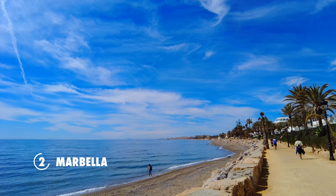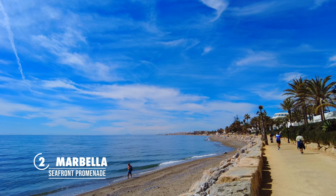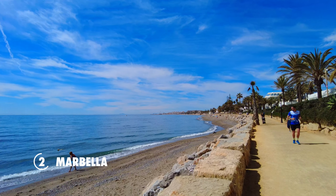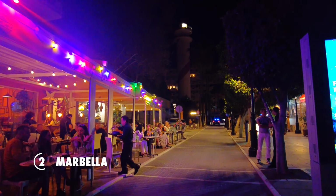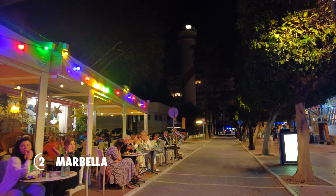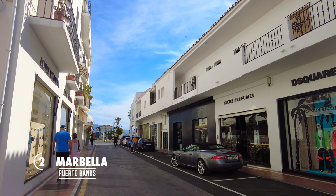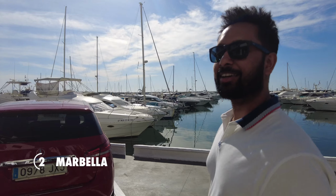We enjoyed waking up in the morning and going for a morning exercise on the beachside promenade. Did you know this promenade is the longest seafront promenade in Spain, stretching over 12 kilometers? It was amazing watching the sunrise from it every day. And the same promenade came alive in the evening with all the bars and nightclubs playing music till late. The other unique side to Marbella is Puerto Banús, which is home to many luxury yachts and high-end boutiques, giving this region its nickname of the California of Europe.